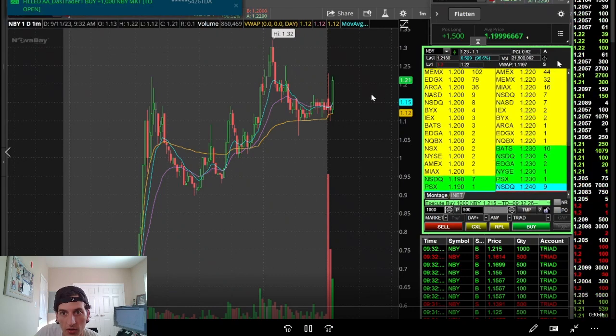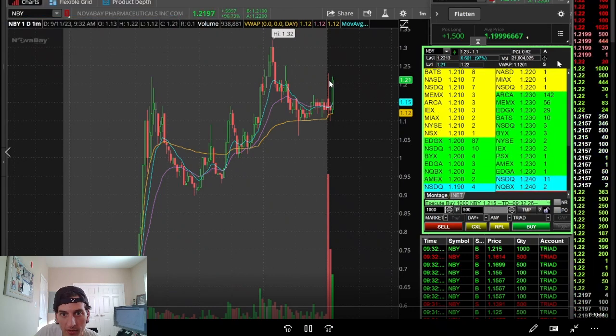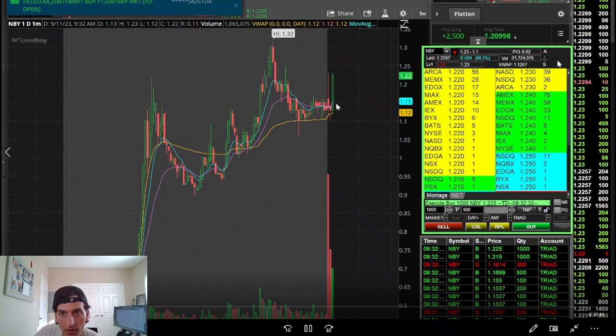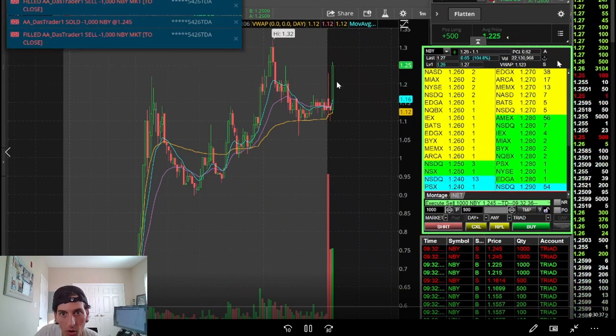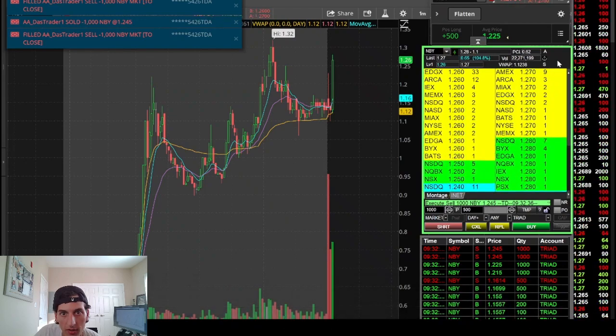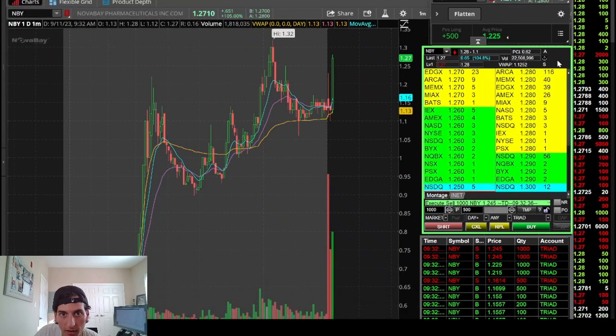So I'm in 1,500 shares. I just want to catch the break of the tip of this candle. That's it. Now I'm in 2,500 for the break. Got that break of that candle. Now I'm taking some off. Want to manage my risk. It's going a little bit more without me, but that's okay.